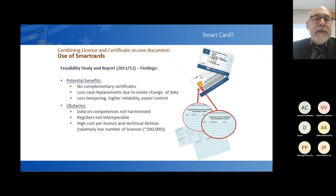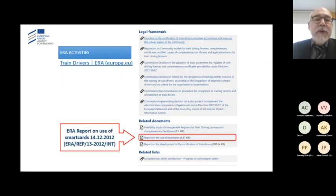The biggest obstacle, which led also in the end to the decision that the change to a smart card was not approved, was the cost side. It was very costly at the time to do this change, and that's why it was not accepted. If you are interested in this question, you can also find the report on our website in this list.